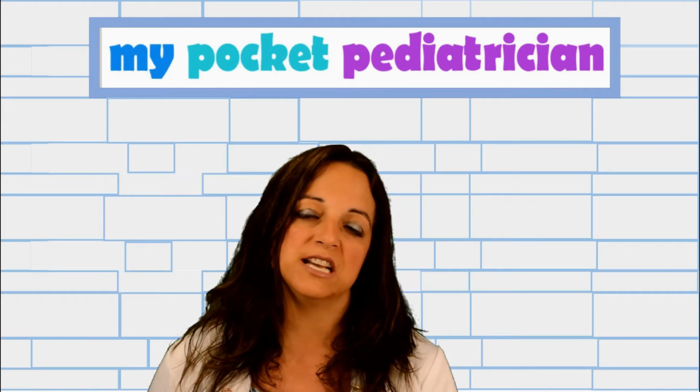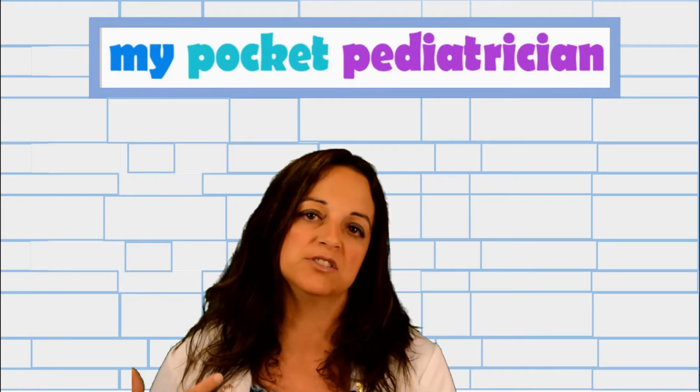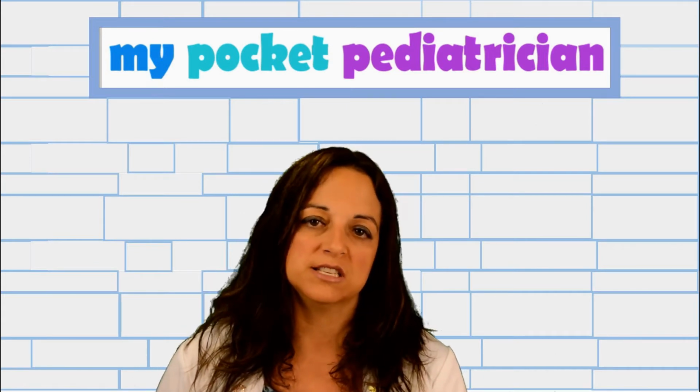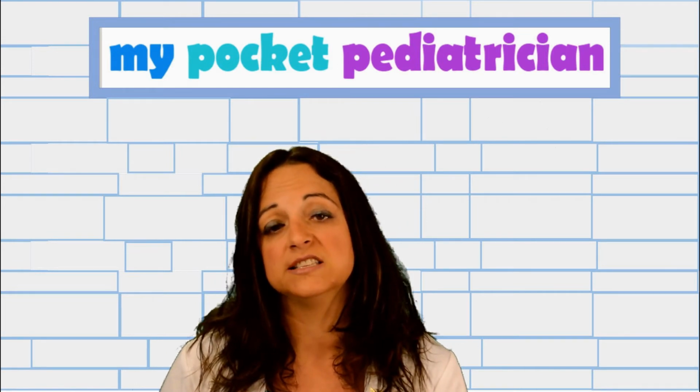So the importance of taking your child to the pediatrician, letting them do a good physical exam, can't be overstated. Your pediatrician has spent years training for this. They know when they need to worry, what rashes are just kind of viral things, and what rashes look like strep and would definitely need to be treated.